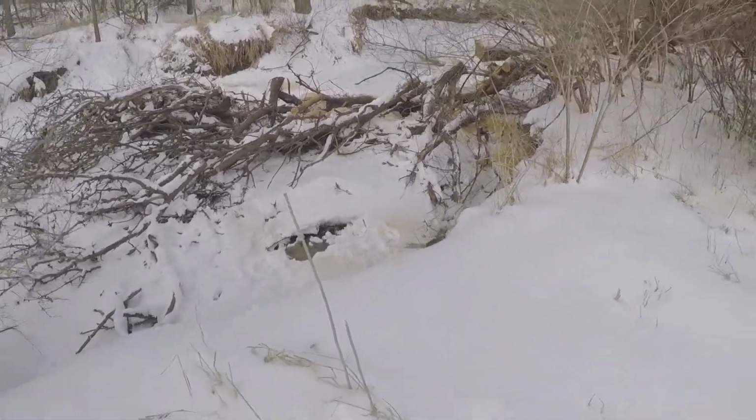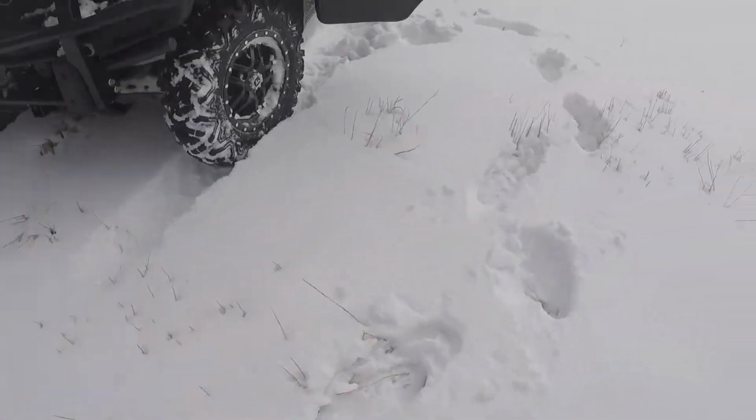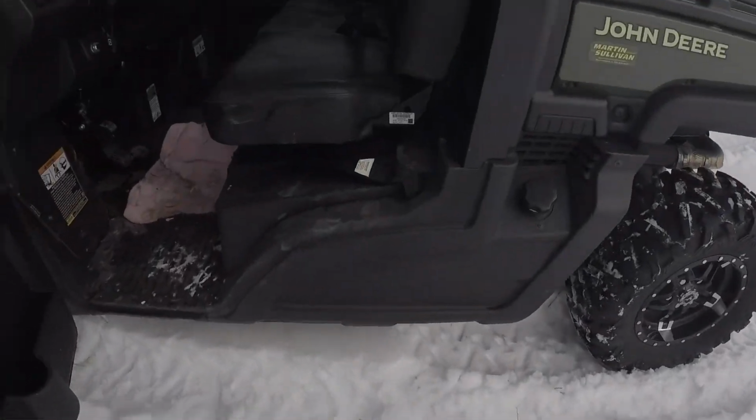So that was that. Fell through a couple times, you can see right there. My boots are full of water, but that's all right. As soon as the water warms up, it's really not too cold.